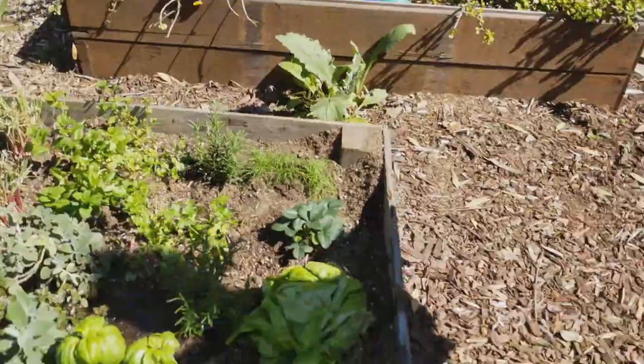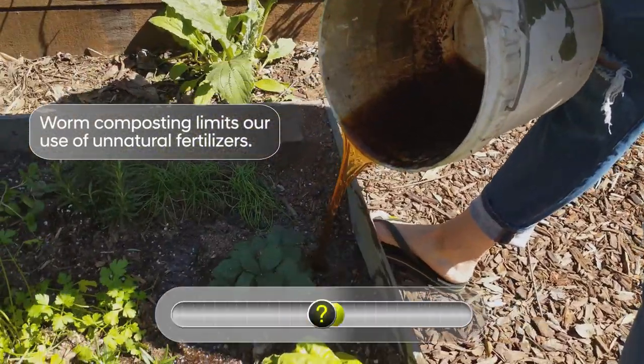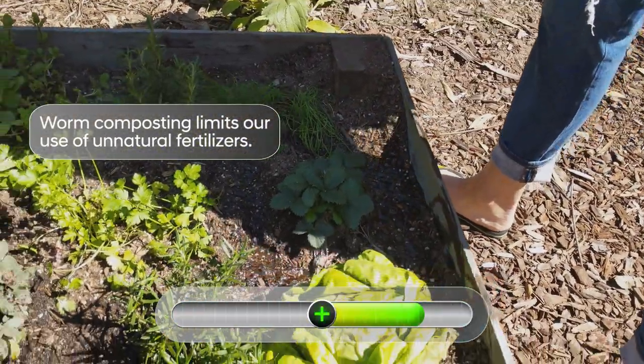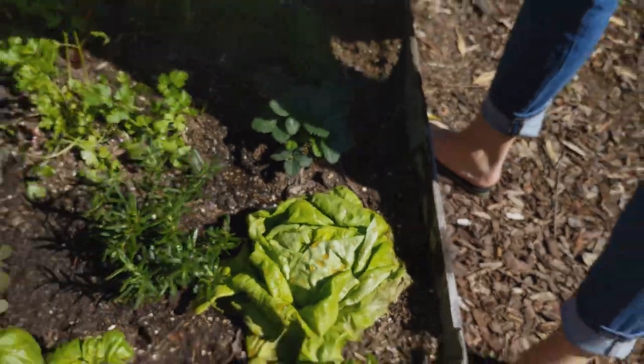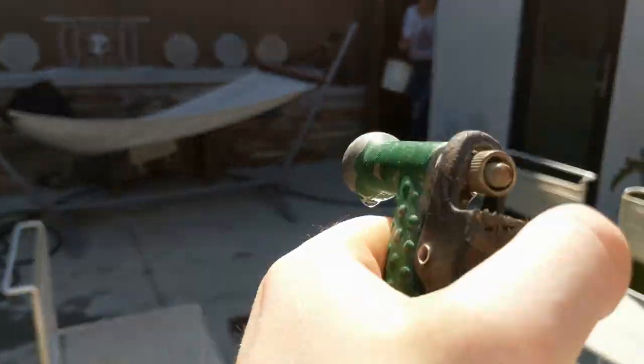No, wait, no. How's this? Yes, very nice. Is that better? That's better. Worm tea on our lettuce. Let's wash it off. Yeah. Right. Got more tea.